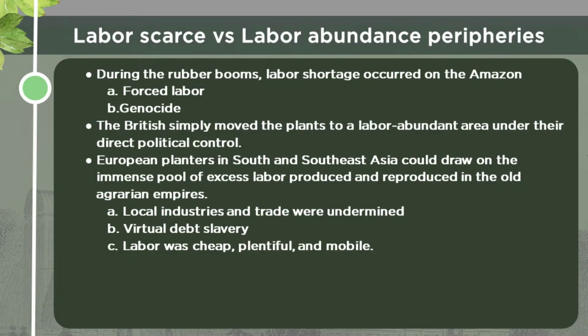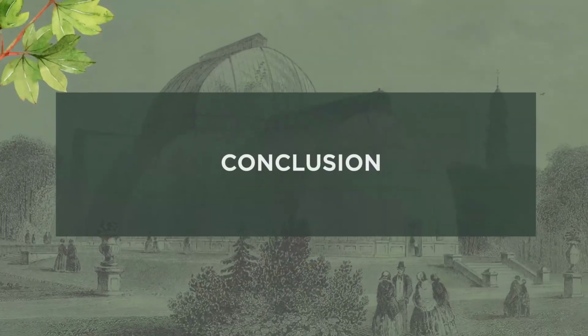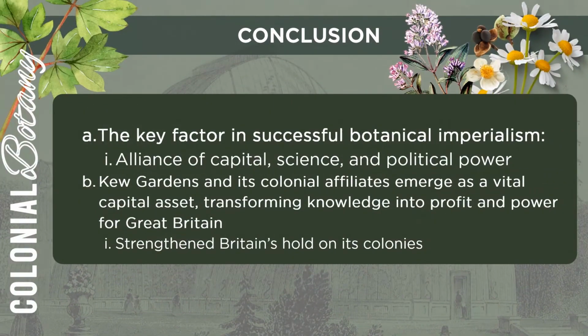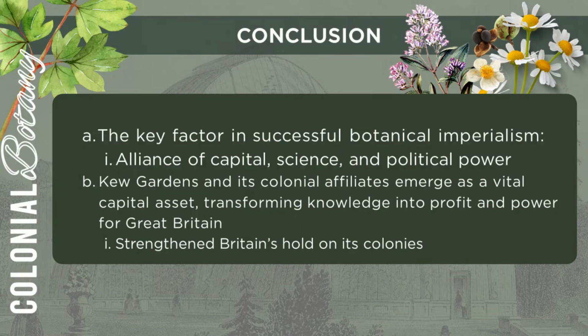When Britain moved plants to labor-abundant areas, local industries were undermined. Penal clauses on indenture systems forced people into virtual debt slavery. Workers also died due to the dire working and living conditions on these colonial plantations. Given the background on the plant transfers facilitated by botanic gardens, capitalism, and politics, it can be concluded that science, together with capital and political power, are the key factors in successful botanical imperialism.